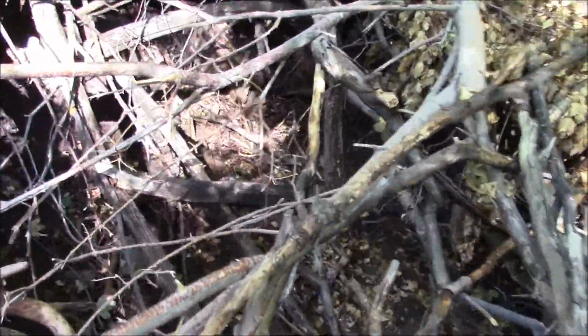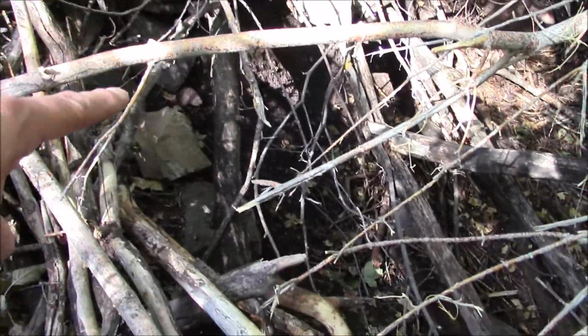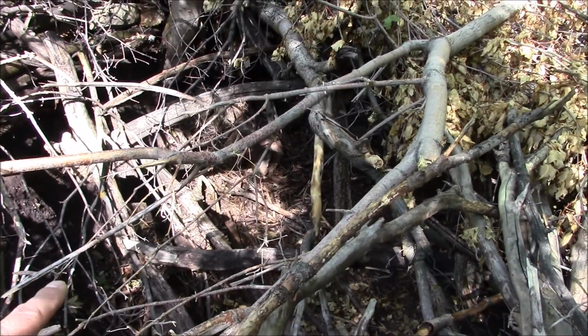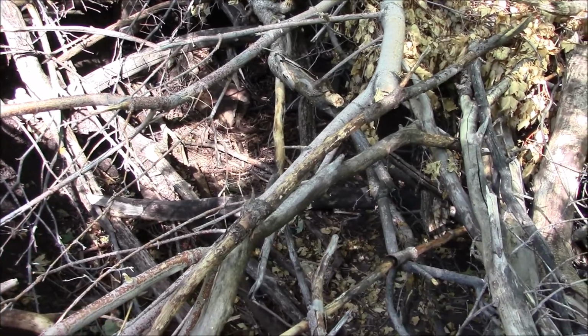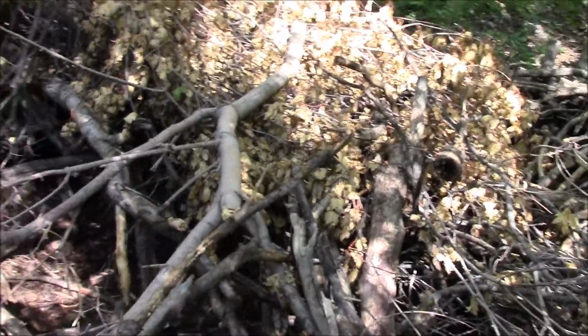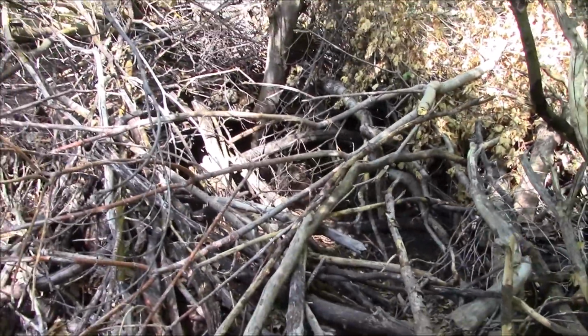I don't know if you can see down in here. It even has kind of rocks lining the side here. So that goes down maybe 3 or 4 feet even. It's kind of a hole. And we have this on top. Let me back up. You just can't really take it in very well.